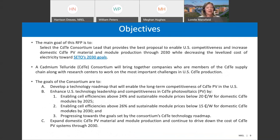The main goal here of this RFP is to select the CadTel consortium lead that provides the best proposal to enable U.S. competitiveness and increase domestic CadTel PV material and module production through 2030, while decreasing the levelized cost of electricity towards CETO's 2030 goals. A Cadmium Telluride Consortium will bring together companies who are members of the CadTel supply chain, along with research centers to work on the most important challenges in the U.S. CadTel production.